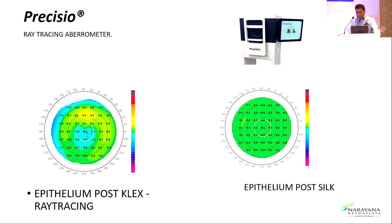I don't know who the surgeon is, but it's one of the best SMILE surgeries. You can't even make out anything. But your problem is you've healed in such a way that it is causing you problems. And then I said that the only way out is a ray tracing epithelial topo-guided treatment. That means you can knock out only those irregular epithelium without touching the stroma.